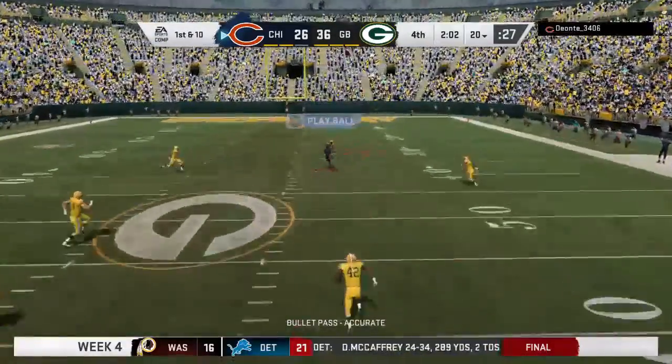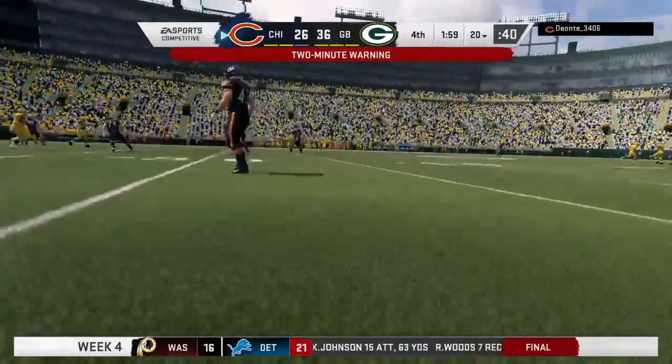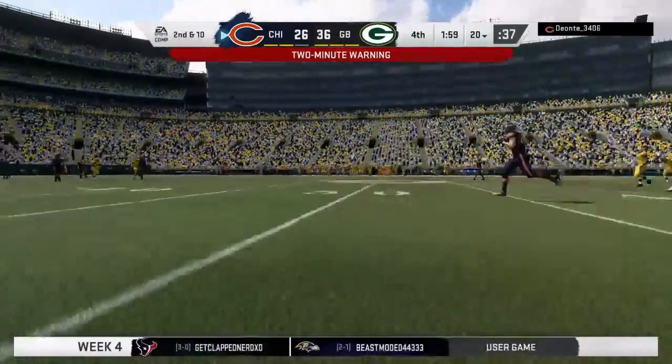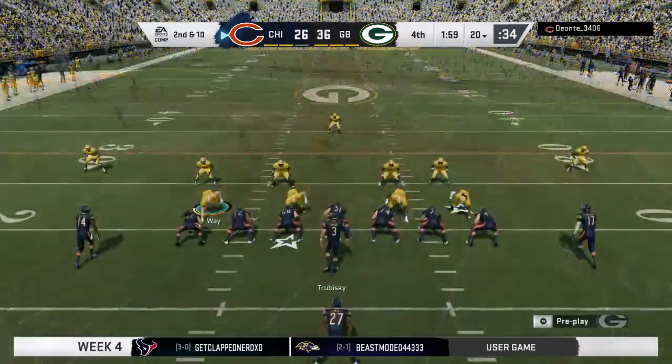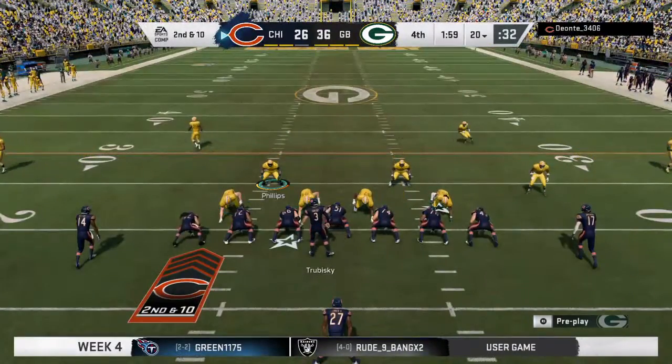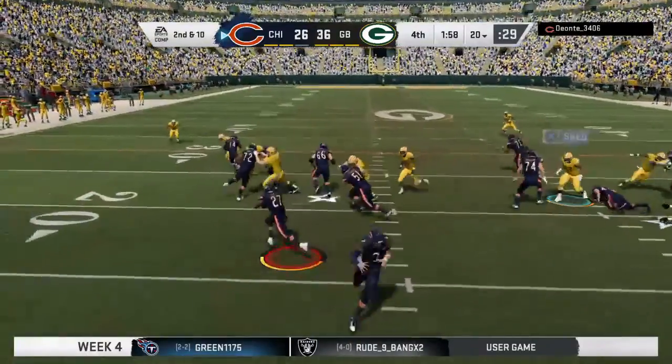Going deep here for Watkins. And that will be incomplete. Would have been a big hitter if they had connected. Instead, it's 2nd down. So the Bears with the football here as we welcome you back. And let's see what they've come up with offensively after having time to talk it over.